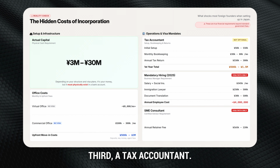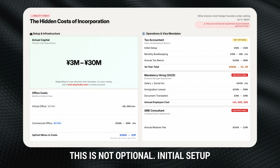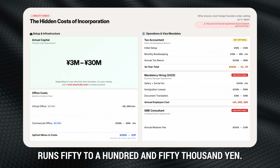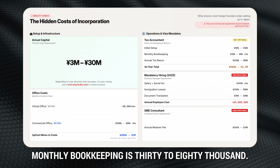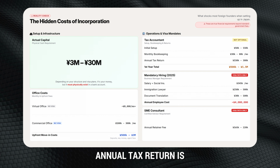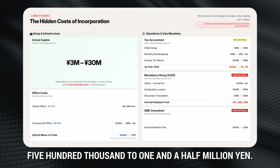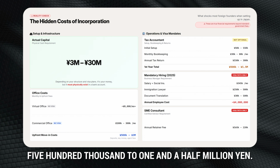Third, a tax accountant. This is not optional. Initial setup runs 50 to 150,000 yen. Monthly bookkeeping is 30 to 80,000. Annual tax return is another 150 to 300,000. First year total, 500,000 to 1.5 million yen.